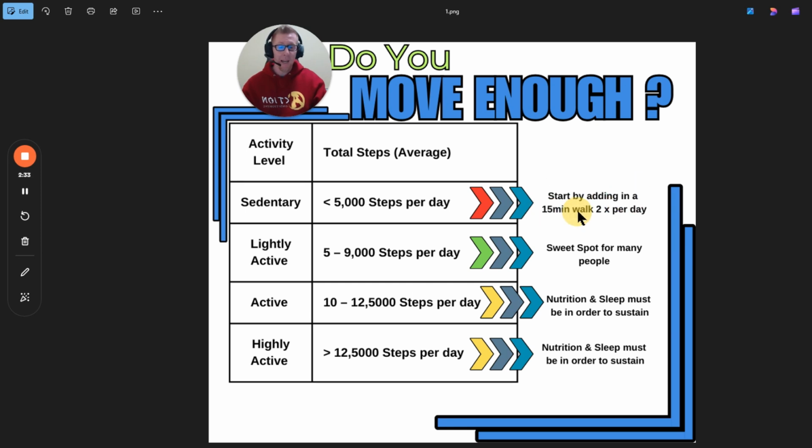Start by adding in a 15-minute walk 2 times a day. This will be 30 minutes of extra movement. Just split it up, especially if you do not move a lot. Don't go out and do 60 minutes, right? Just for 1 month, just 15 minutes in the morning, 15 minutes in the afternoon.